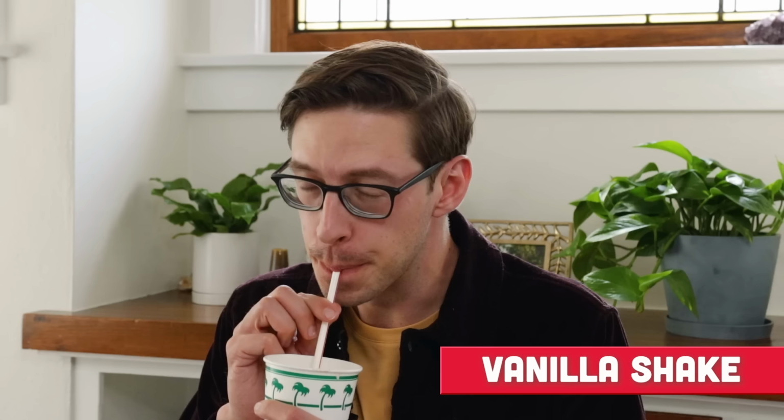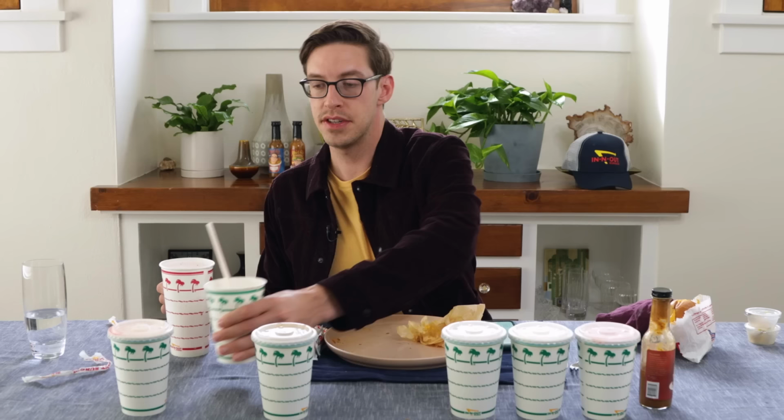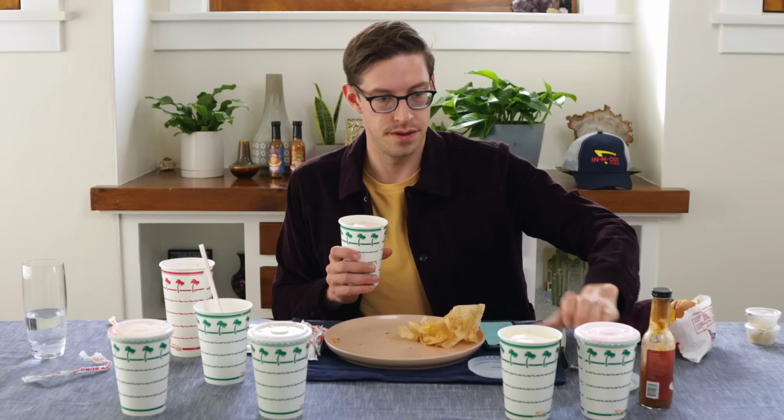Very thick for a milkshake. Pretty much just ice cream. I mean, it's so solid. Look, it's not moving at all in the straw. It's pretty good. Not the best vanilla I've had in my life, but it's sweet, vanilla-y, calming, cute, as they say. So let's move on to, this is the chocolate. These look exactly the same.